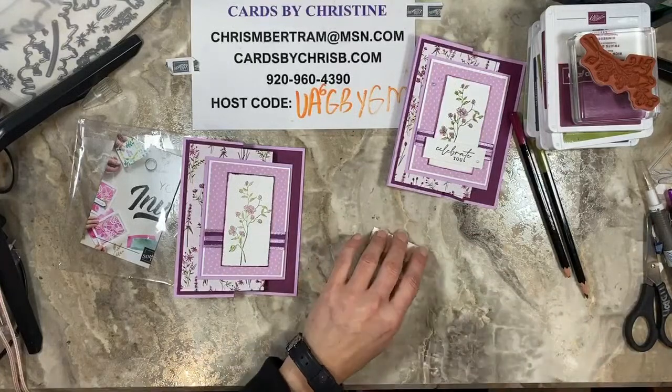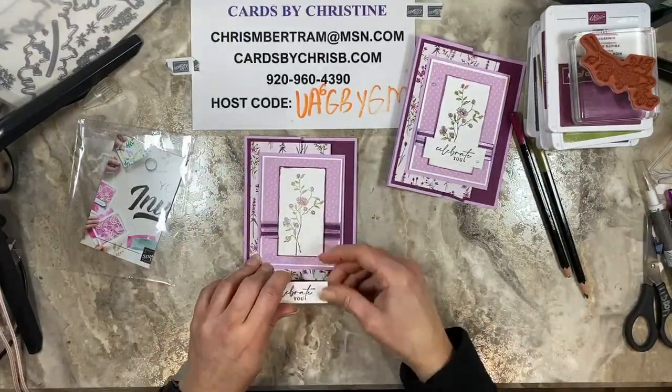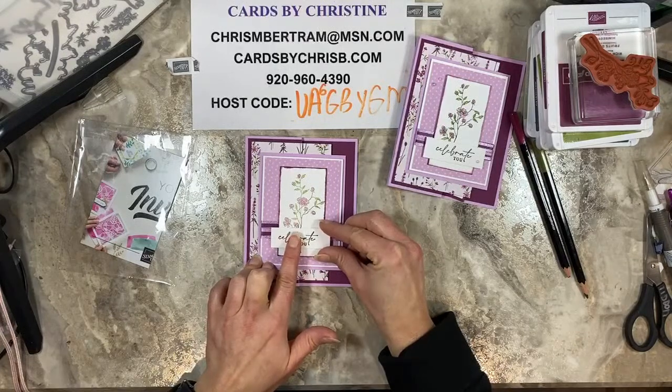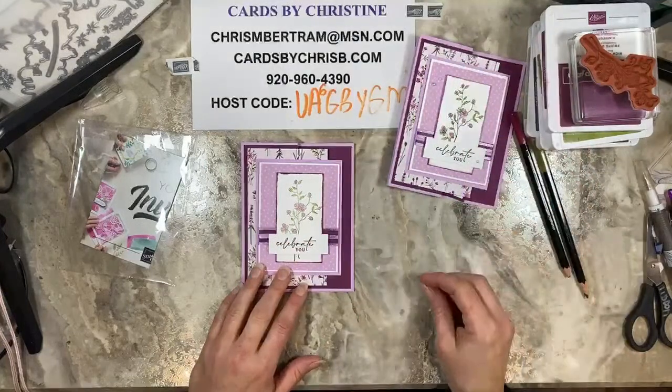And if you wanted to, you could also make that flat. It wouldn't have to be popped up. And this will cover up a couple of those leaves. Make something like that. Oh, this card is one of my favorite cards, you guys. I love it, love it, love it.